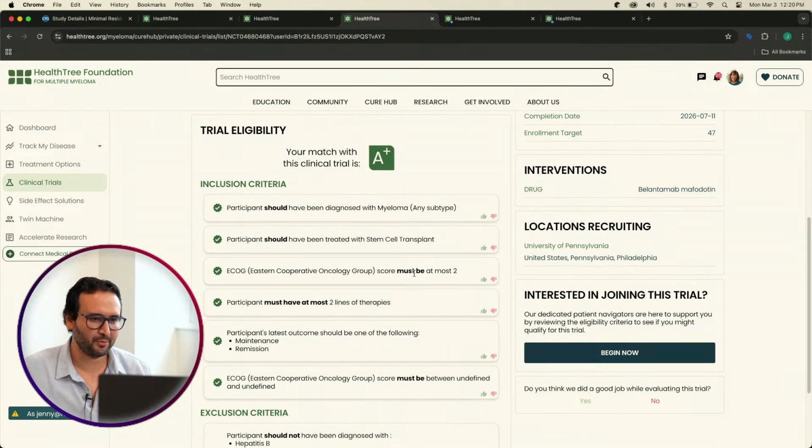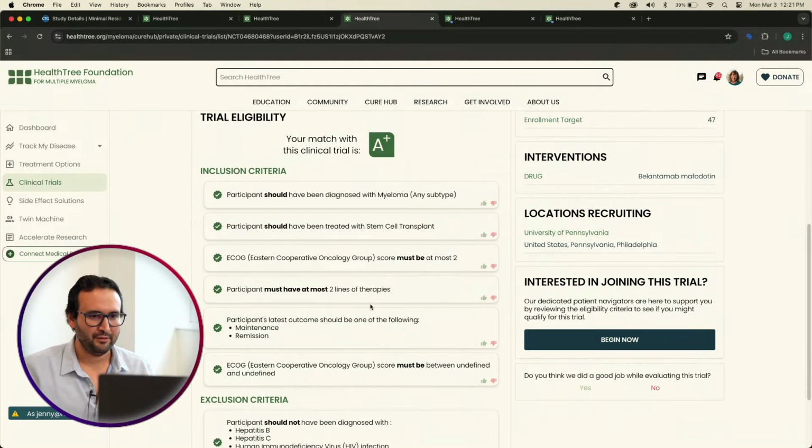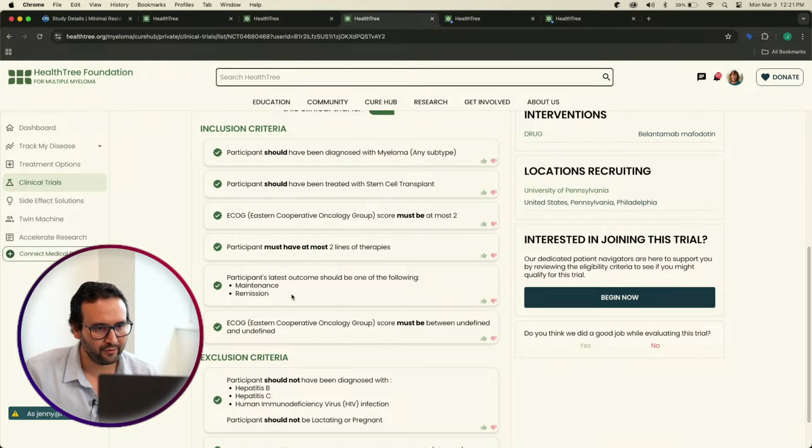Your score level is probably 0 because you're fit. And so that means you qualify for this one. Participant must have at most 2 lines of therapies. You qualify for that one. Participant latest outcome should be one of the following: maintenance or remission. You're in remission, that makes sense.